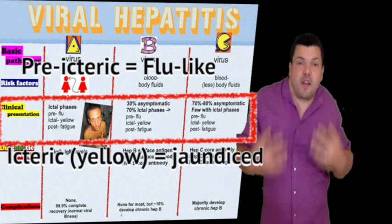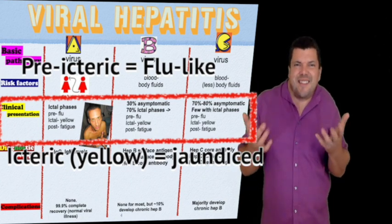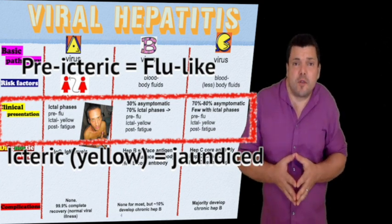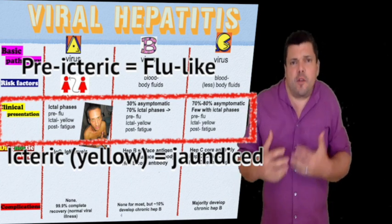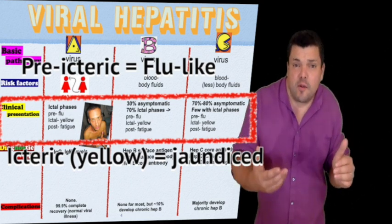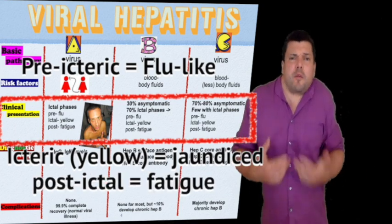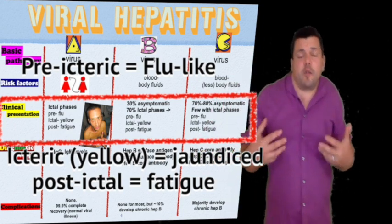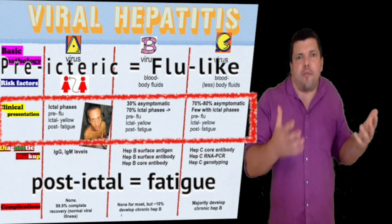Sclera yellow, skin with a yellowish tint, liver's not doing its job, bilirubin is collecting, and you can see its colorful effects played out in the skin and in the urine. You start getting really kind of brownish yellow looking urine as well. However, the good thing about hepatitis A is that it's the kind of hepatitis that just runs its course, and it has a third phase called the post-icteric phase, whereby people are recovering and the most common thing they feel is fatigue. To summarize hepatitis A's clinical presentation, it's the most outwardly visible of the viral hepatitis.